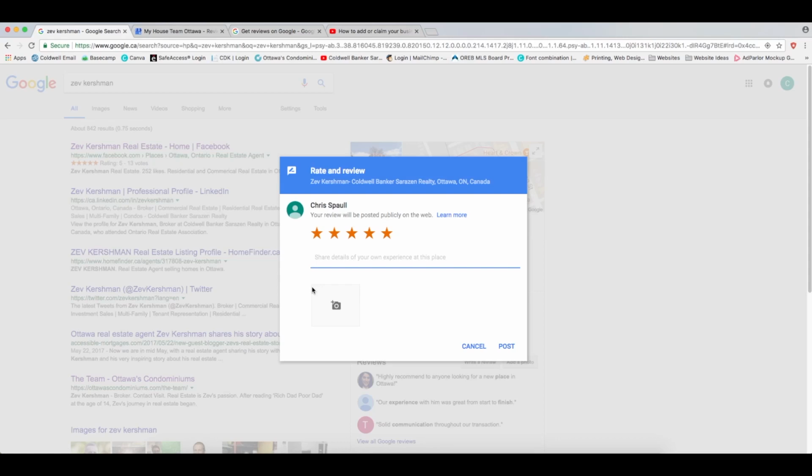Another nice tip is always ask specifically for what you want in the review. Don't just say, will you leave me a Google review? Because then people don't have guidance. You have to guide them in terms of asking them for what you want. So typically what you want is to ask for a 5-star review with the client's experience of working with you as an agent.